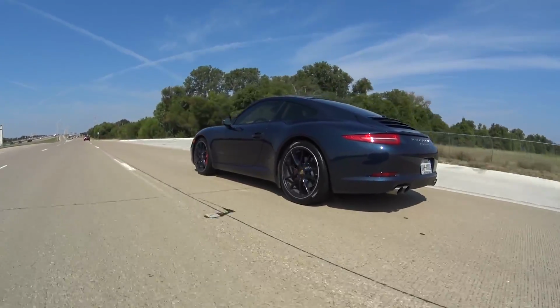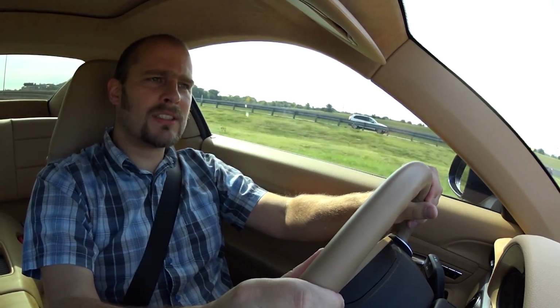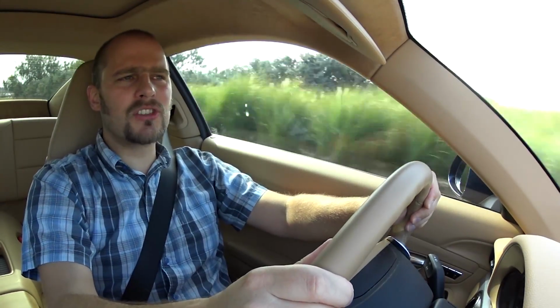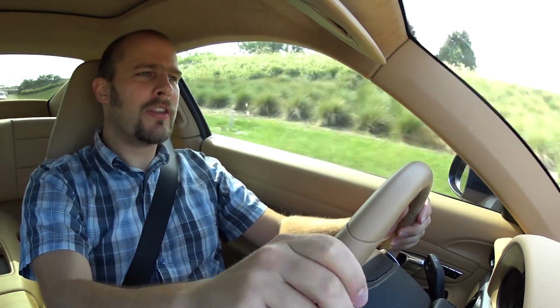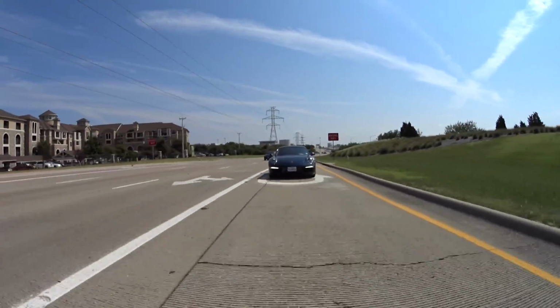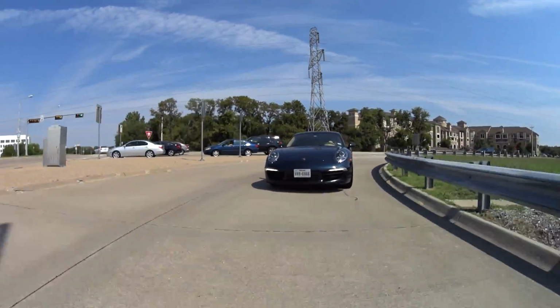but it's still plenty fast. Performance in these cars, 0 to 60, 4-second range, quarter mile, around 12 seconds, and a top speed of over 180 miles an hour. So you're not in any much trouble there either. That is stellar numbers for a car like this. And these brakes are again very, very good. Porsche has their stuff together.